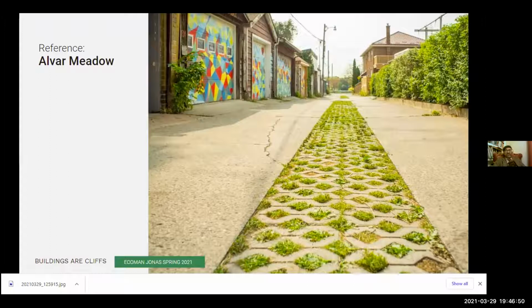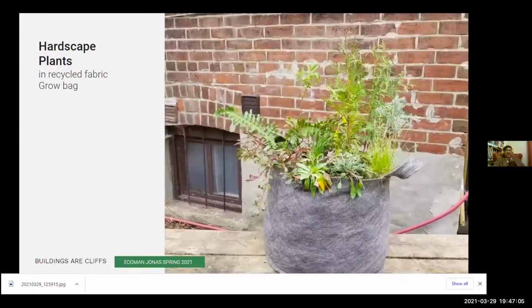And this landscape has been colonized by opportunistic plants that are cosmopolitan, sort of naturalized to the city. We did plant some seeds in this and planted some plants in here, but mostly this is what I would call an urban alvar. And then this is a look at a palette of plants that we put in just recycled fabric pots. But the palette of buildings or cliffs, this all comes from the same palette of plants.